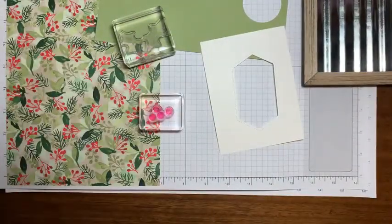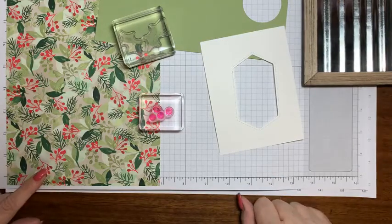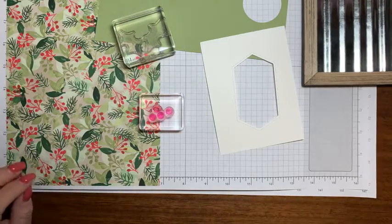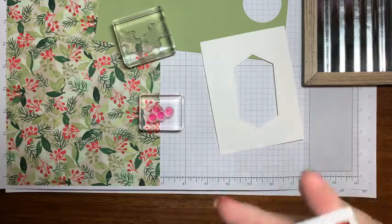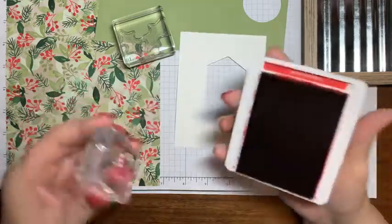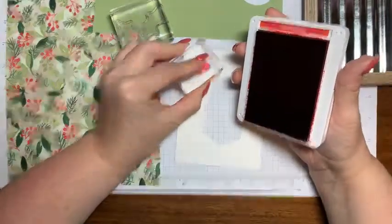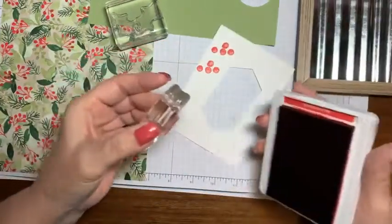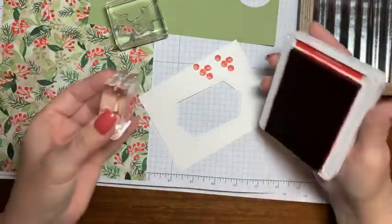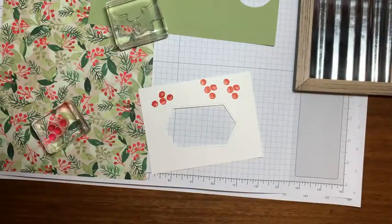Okay. I know that the colors in this are both Real Red and Cherry Cobbler, but I'm going to use Real Red. I feel like we're going in that direction. Oh, how many of you have this stamp set? And how many of you are happy that it's carrying over? I know I was. I have used it a fair amount, but I'm ready to use it some more. It's festive. It's two-step stamping, which I love, and just really pretty.